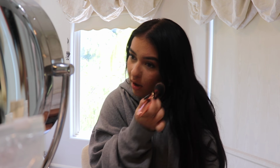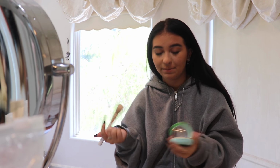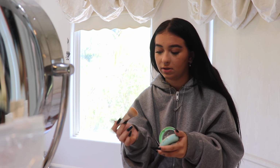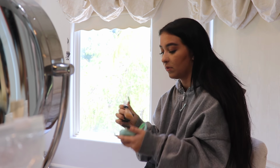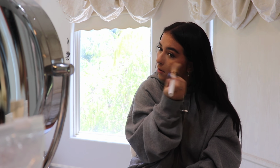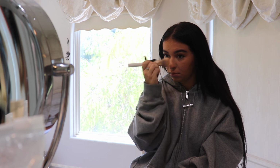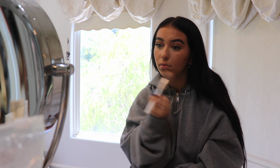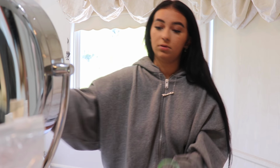I used to literally refuse to wear blush, even if a makeup artist would ask me, I would be like, I will not let you do my makeup if you put blush on me. But now I love blush, so it's kind of weird. But I just got this brush from Huda, so I'm gonna try it too. Ooh, this is really nice actually. It blends that out really nicely. Put some on my nose. Blend this out.